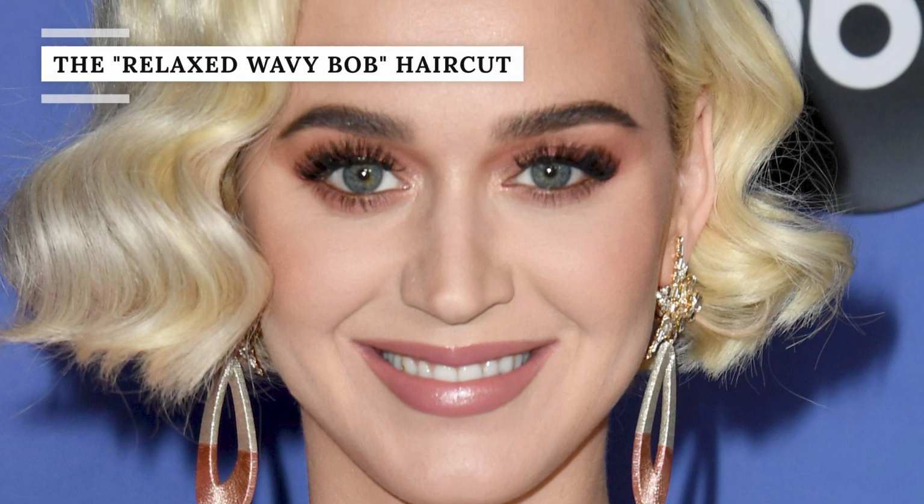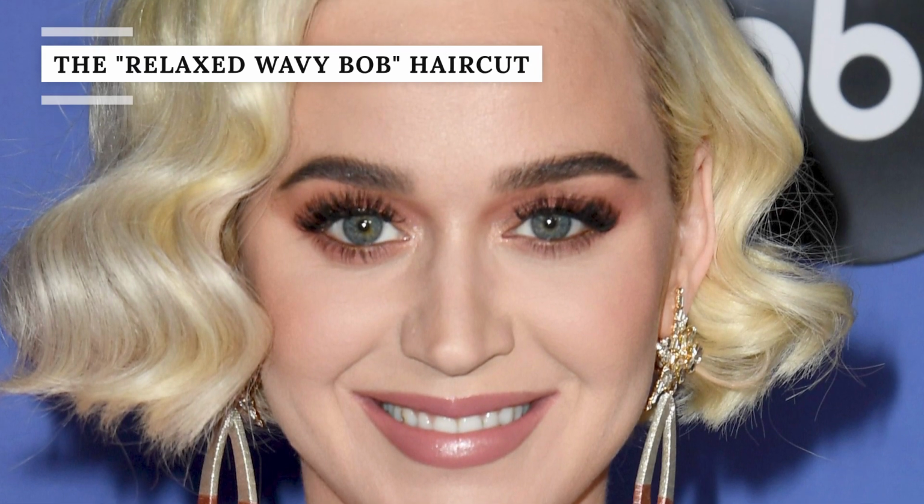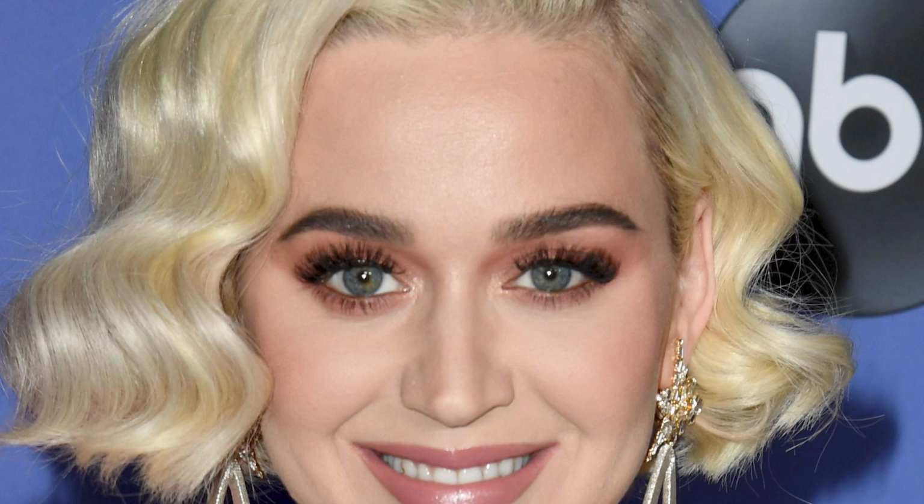You can wear a classic bob haircut in a wavy fashion, but if you know you're going to want to wear your bob this way on the regular, you should let your stylist in on your plans. This is so you can get a cut that's specially tailored to wearing your hair wavy. According to Amy Abramite, this cut, known as a relaxed, wavy bob, is going to be a big deal in spring 2020.